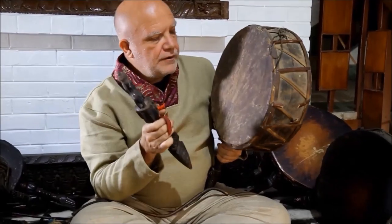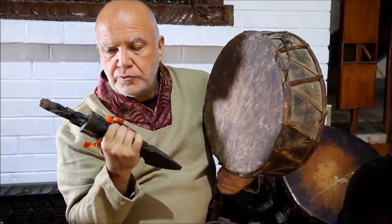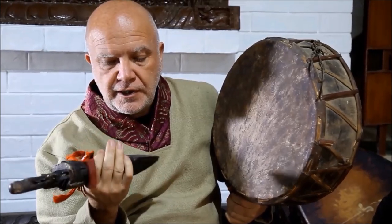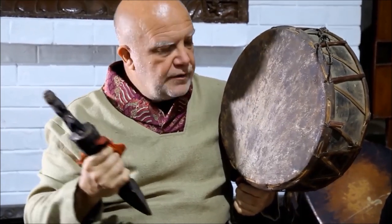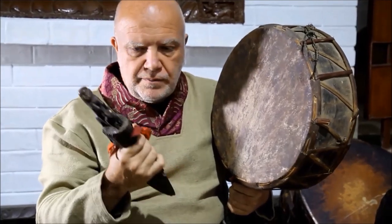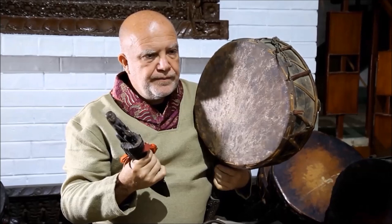So one of the really interesting things about using traditional old instruments and old ritual objects is that they've already got all this wisdom and knowledge and power inside them. There's a process of energy transmission that has happened through many, many years of practice and use.